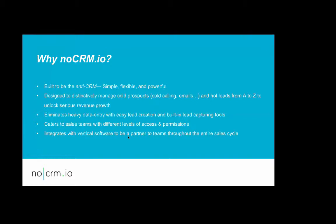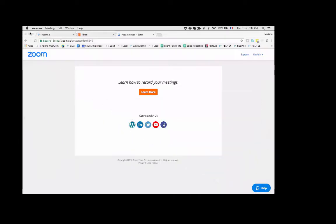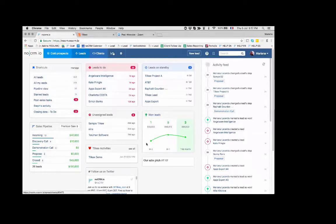Okay, so noCRM.io integrates with vertical software to be partnered to teams throughout the entire sales cycle. And this is what we're doing here today, okay, with Tilkee. So let's just take a few minutes to see how noCRM works, all right? So a quick demo of our system. Let me just share another screen with you. Okay, so this would be noCRM.io.